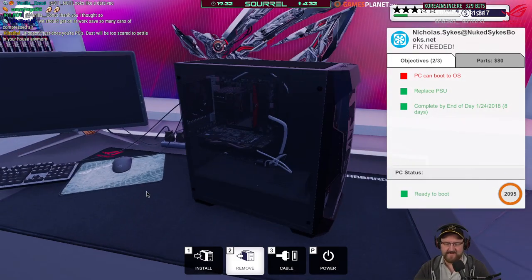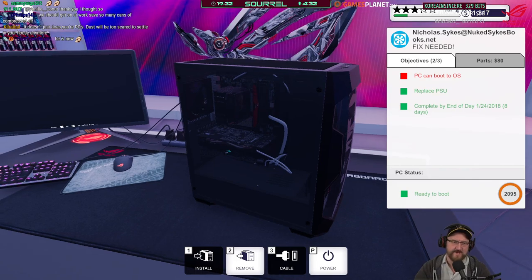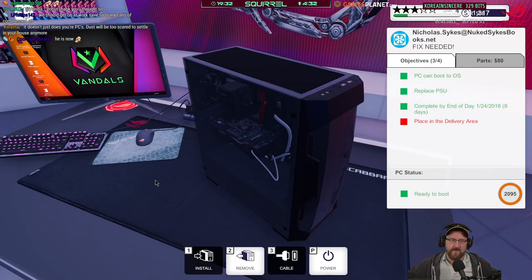Yeah, the thing is, though, you have to use them outside, really, unlike Dave. Dave just does it in his room and there's dust everywhere. Ideally, you just take the machine outside and do it.